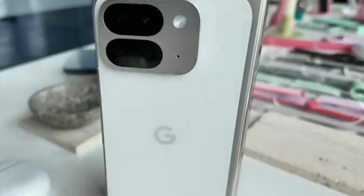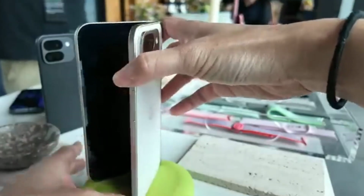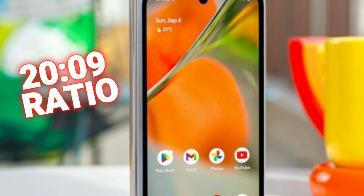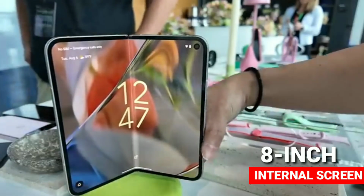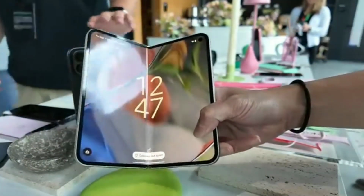Why? Let me explain. First off, this thing is sleek. Compared to the original Fold, the Pixel 9 Pro Fold is taller, slimmer, and much lighter thanks to a newly designed hinge. It's got a 20:9 aspect ratio on the front, making it more practical to use one-handed, and when you unfold it, you're greeted with a massive 8-inch internal screen, the biggest in any foldable. It's like carrying an IMAX screen in your pocket.